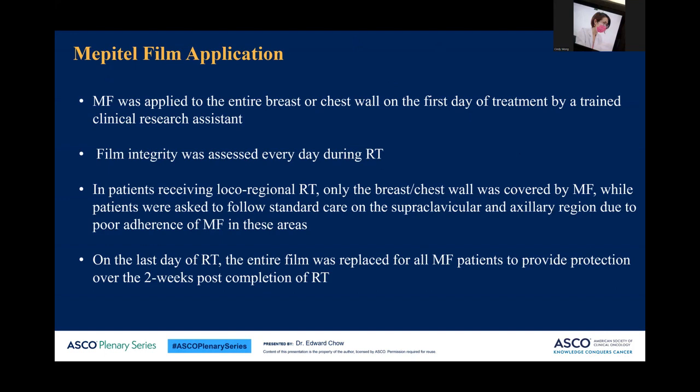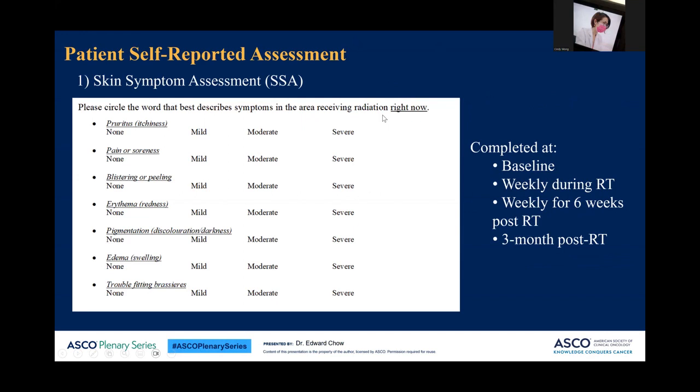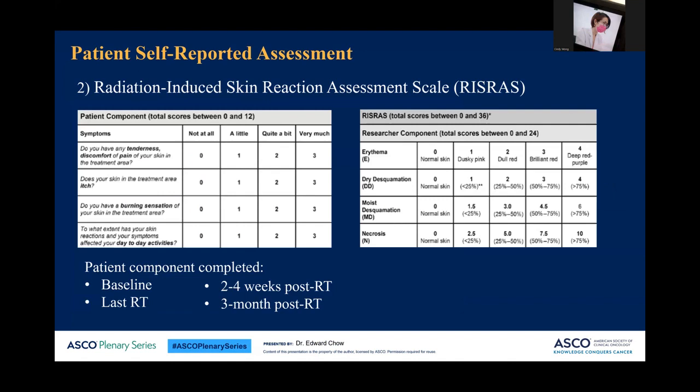Next. This is what we asked the patient to score. We asked them about the pruritus, the pain, blistering, erythema, pigmentation, edema, and the trouble fitting the bra. Next. And we also used the wristwatch. There are 2 components. The patient component, we asked the patients about the tenderness, discomfort of the pain, itchiness, the burning sensation, and the effect on day-to-day activities. On the researcher side, we asked about the erythema, dry desquamation, moist desquamation, and then the process.